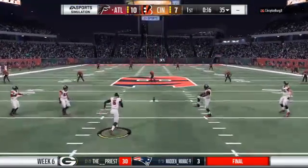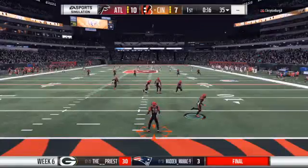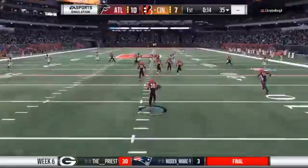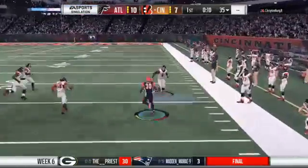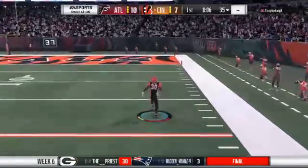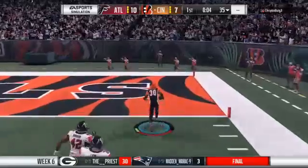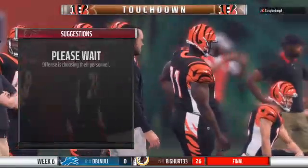The kickoff team on the field now as they will send this one away. This will be taken in at the 1. And some room to roam now. And all the way in for a Cincinnati score.